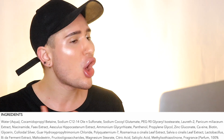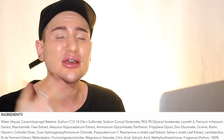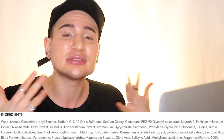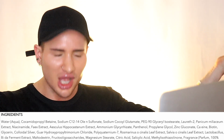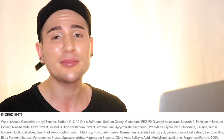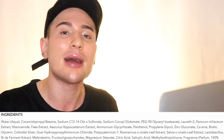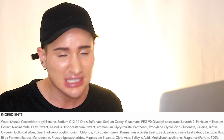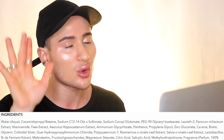It has panthenol, other humectants and hydrating ingredients. It also contains salicylic acid, so it is gonna clean your skin from the inside out. Salicylic acid is a BHA, so it really penetrates the pores and removes all the gunk from the inside. There is also biotin, which is very soothing. There are some PEGs, and for all my clean beauty freaks in their vegan panties, don't worry when you see PEGs. They're completely fine, safe to use, and don't worry about silicones or dimethicone either.